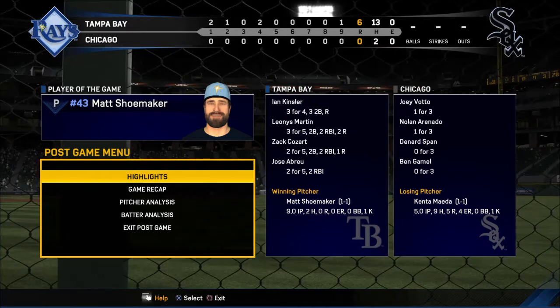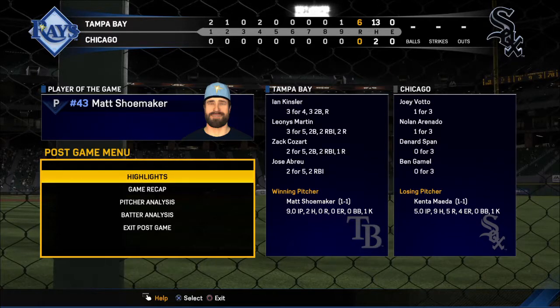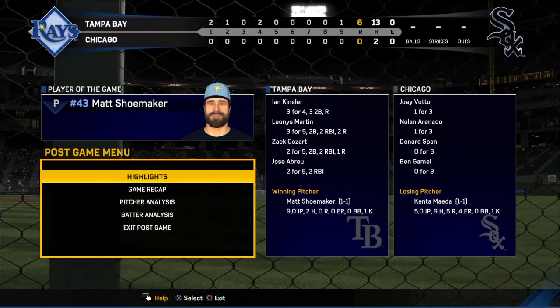Tonight's paid attendance at Guaranteed Rate Field, 40,615. The White Sox thank you for attending and encourage you to buckle up and please drive home safely.